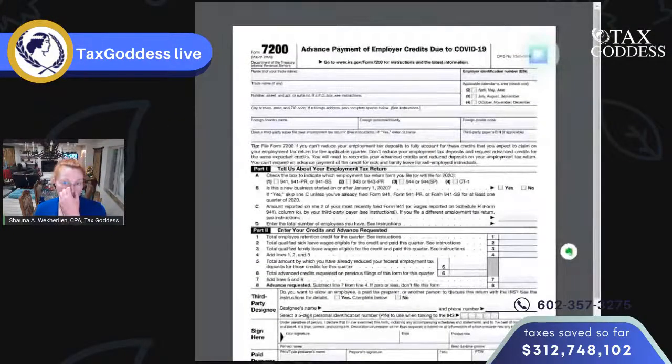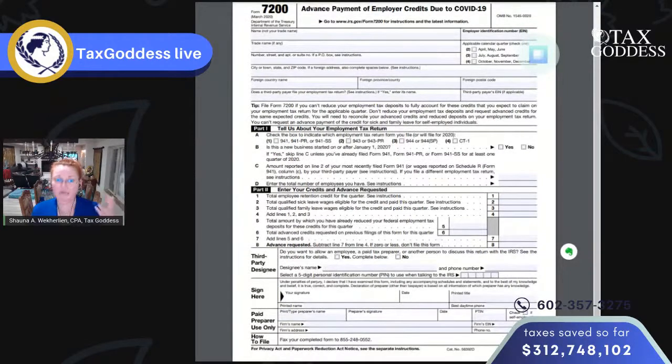Hopefully you guys can now see Form 7200 here on the screen. You can see that the basic information is pretty simple: your name, your company name, your employer identification number, and which quarter this is going to apply to. So this is really going to apply to the second, third, or fourth quarter of 2020. COVID really didn't come into effect until the second quarter. So you can go ahead and prepare this yourself. If your payroll company is going to help you with this, or if your CPA is willing to sign off on this, absolutely feel free to work with any kind of paid preparer to get this done.